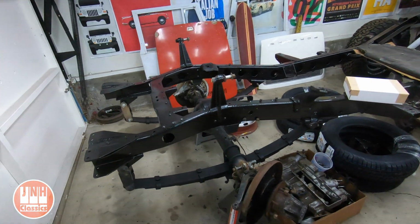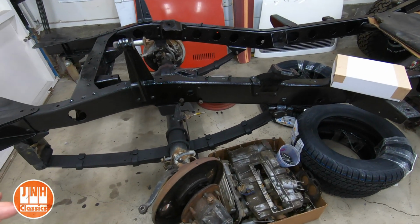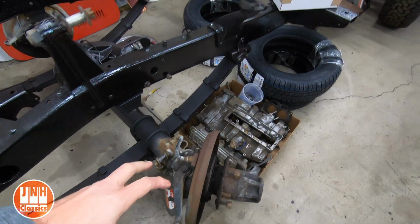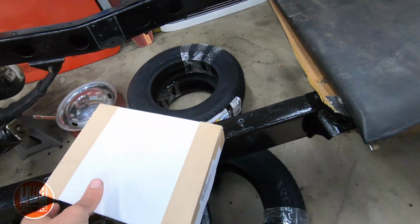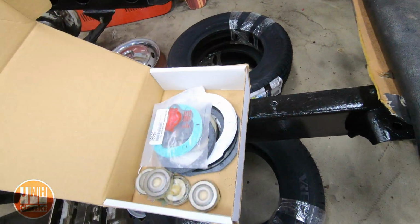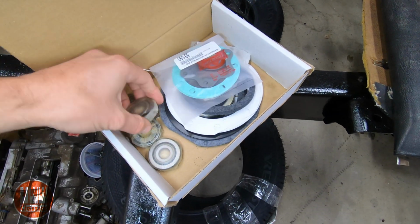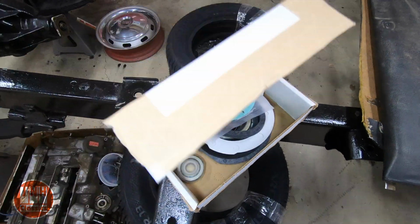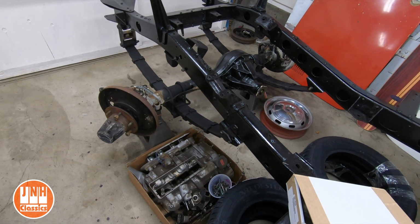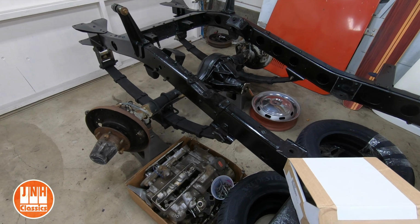On the FJ, the Land Cruiser, like I said in a previous video, the next project is going to be to rebuild these knuckles. This is the parts to do that. These are all the seals and gaskets and bearings and everything. So I have the parts for that now. I'll hopefully get to that soon, probably within the next week or so.